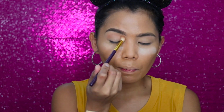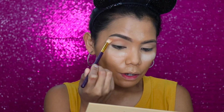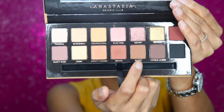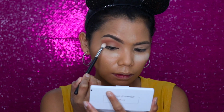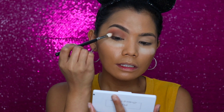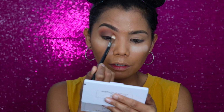So I'm just going to blend this on my lids. It looks like the same as the other palette. Blends really well as always. Alright, to deepen up this transition, I am using the Rustic, and for that I am using my MAC 217. So let's put that here and blend. I'm focusing on this edge only here and bringing a little bit to the inner corner.